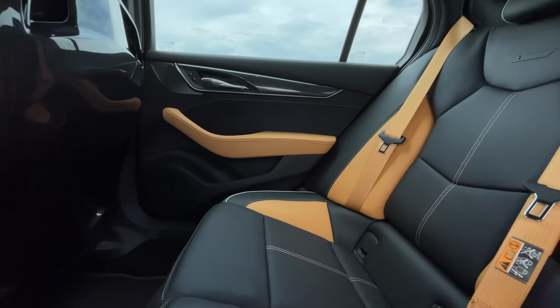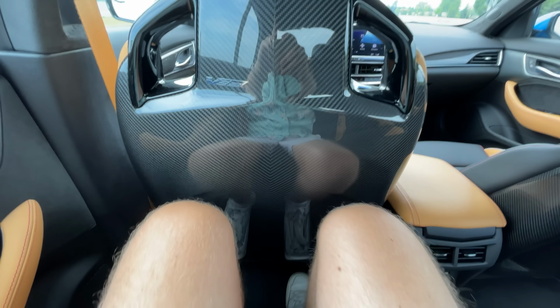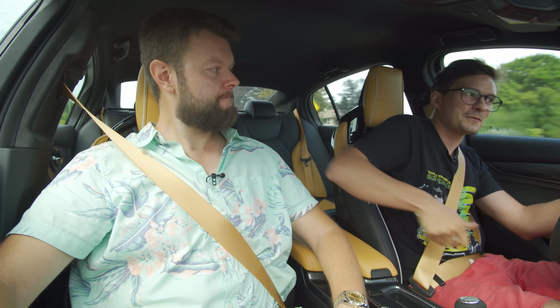Back seat room, I fit perfectly fine at 5'8" behind Jacob at 6'1". And I fit totally fine as well. But you're worried that your knee is going to get smashed into a carbon fiber bucket. It looks a little bit close if you had to slam those carbon ceramics pretty hard. I feel like you could actually use this as a reasonable family car. You can, for sure. And it'd be reasonably comfortable even though it's carbon fiber back there.